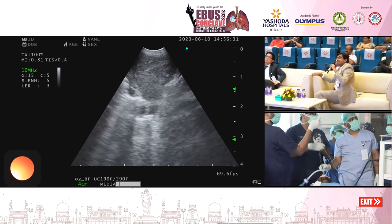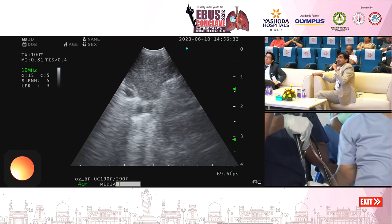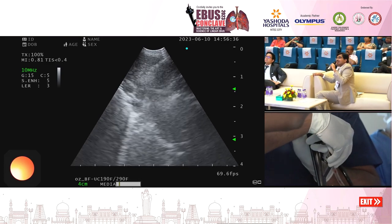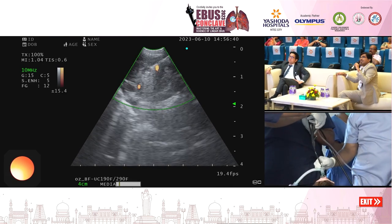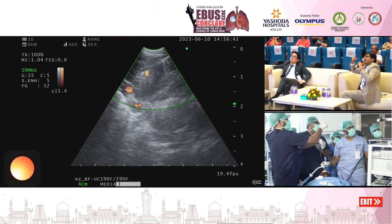Pratik, we're taking the third pass now? Yes, sir. I'm just taking the third pass. My cryoprobe has gone inside. The tip can be visualized in the node. That Doppler is an artifact. Yeah, that is just beside the probe.